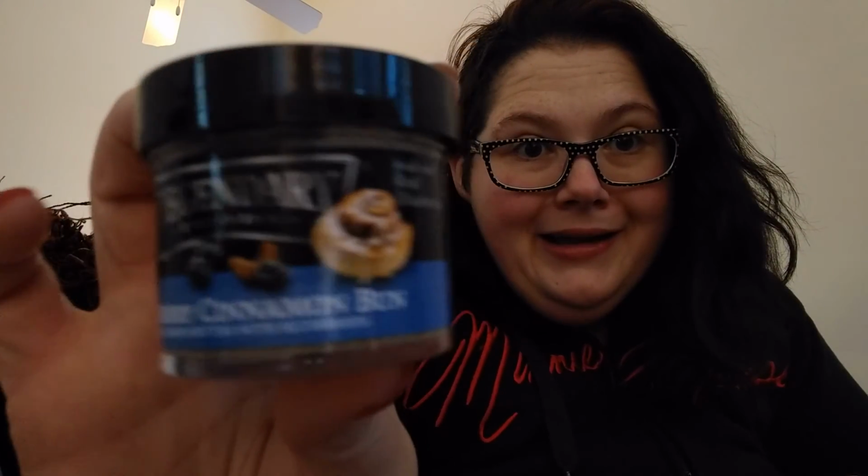Blueberry cinnamon bun. I've never had a blueberry cinnamon bun. This is raw cashew butter made with real blueberries. Let me give you the stats before I open it up. 180 for 2 tablespoons. 15 grams of fat. 0 sugars. 5 carbs, 5 protein. Cashews, blueberries, coconut oil, sea salt, vanilla extract, stevia, and contains cashew and coconuts. We shall see.